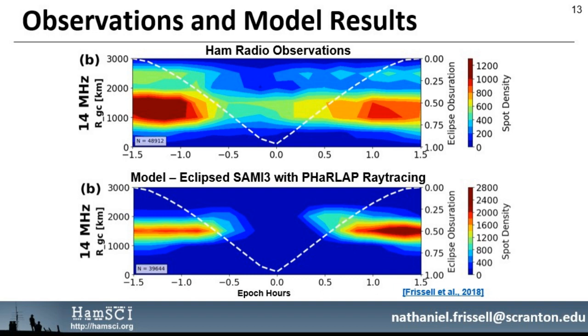Anyway, so here are the actual observations from the eclipse on top. That's the observations, and then this is the model on the bottom. The top is actual RBN Reverse Beacon Network data, actual ham radio data for 14 megahertz. On the x-axis is time, with 0 being the point of maximum eclipse. All the way to the left is 1.5 hours before maximum eclipse. All the way to the right is 1.5 hours after maximum eclipse. The y-axis shows the distance between transmitter and receiver from 0 to 3,000 kilometers.